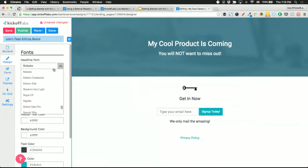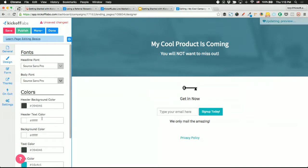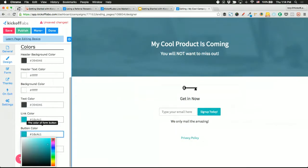So in case I wanted just to change my font styles to, let's say I want to go Source Sans Pro, that's basically where I would change it. And the colors, same goes for the colors here. I could change the button color, all the colors on the page.